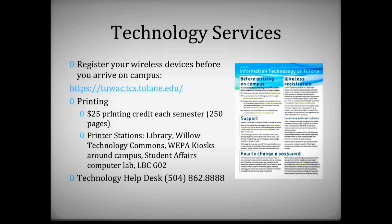And then printing, you have a $25 print credit each semester, so that's around 250 pages of printing, which is a lot. I've never had a semester where I've run out of print credit, but if you do, you can just refill it on your Splash Card. And there are printer stations in the library at Willow Technology Commons, and then just around in the Student Affairs Computer Lab, which is located in the basement of the Lavin-Bernick Center.